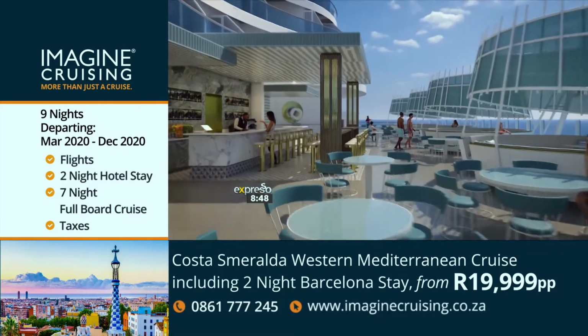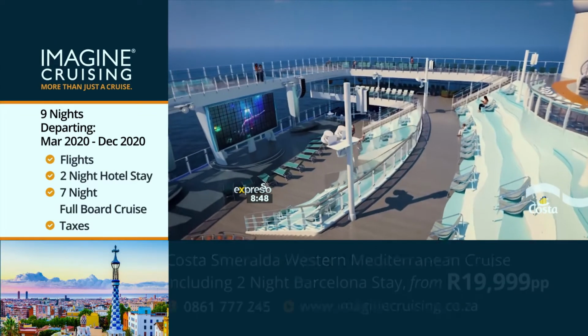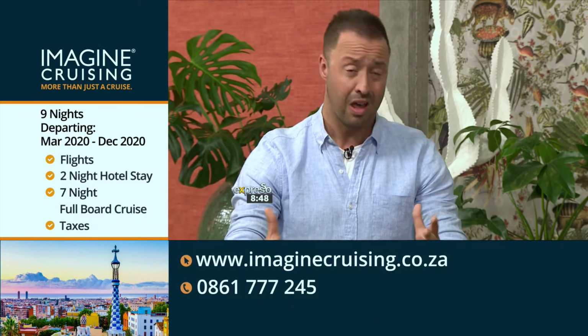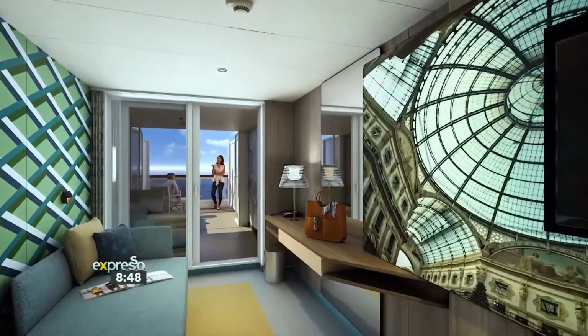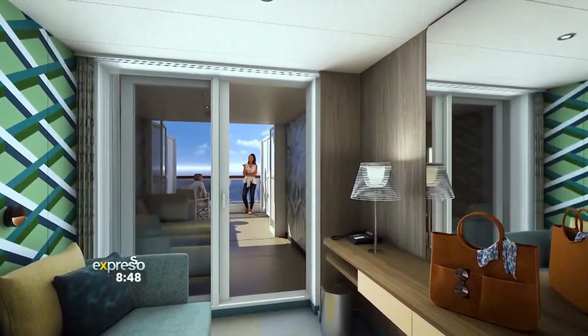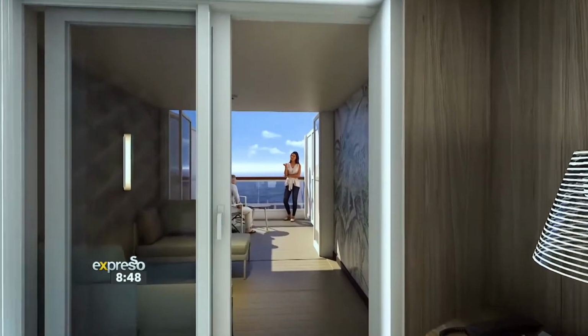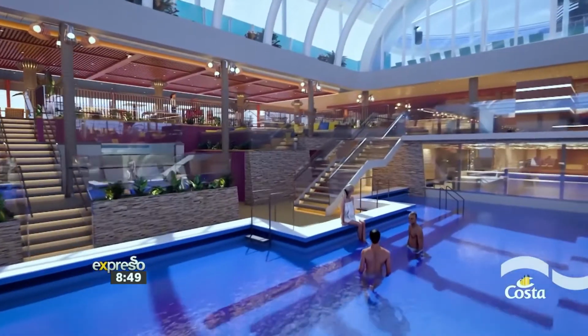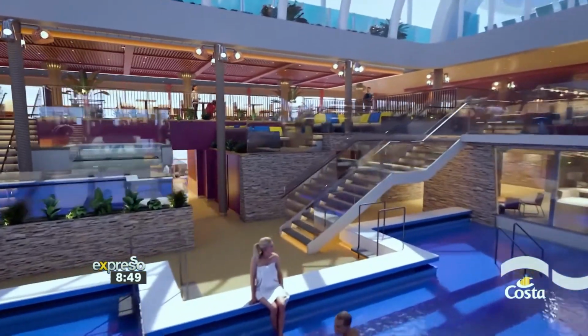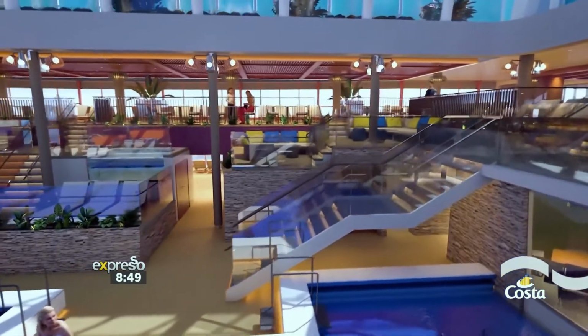All their public spaces have been based on either an Italian city or famous piazzas. So you don't feel like you're on a ship, you actually feel like you're outside. And that is the kind of vibe that all the new ships are going for. All the cabins have been designed by famous Italian interior designers. They've got an indoor swimming pool where you can use headphones to join the silent party, which is definitely a first. I've never heard of that on any cruise ship before.